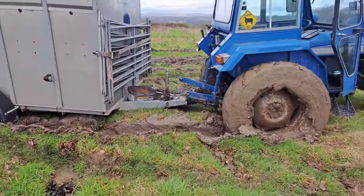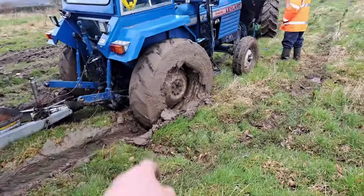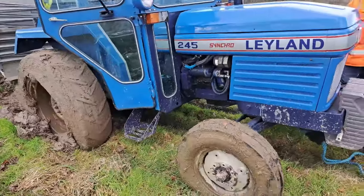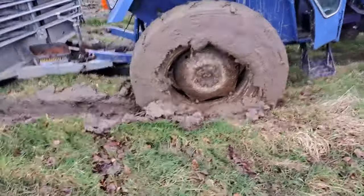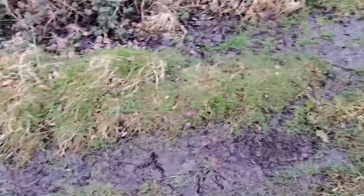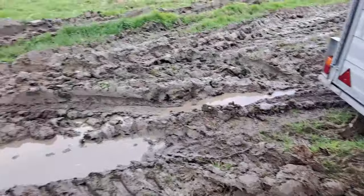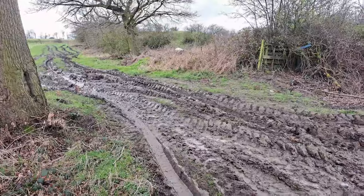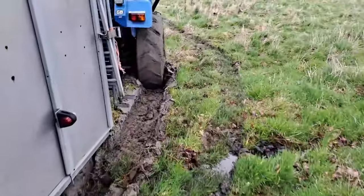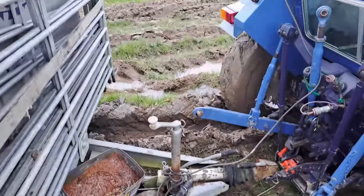That's it, we're stuck. The trailer full of sheep has sunk into the mud, and it's brought the tractor in with it. Proper stuck. Proper stuck. And there's some water here, look at it. Jesus, we're sinking where we stood. Got down there, but as soon as we've come through here, it's just sunk. Yeah, the front of the drawbar, the trailer's in the muck here, so that's knackered us up.